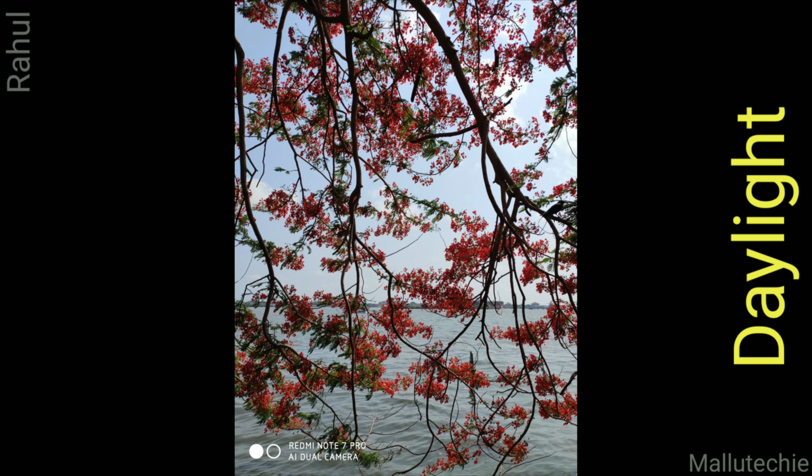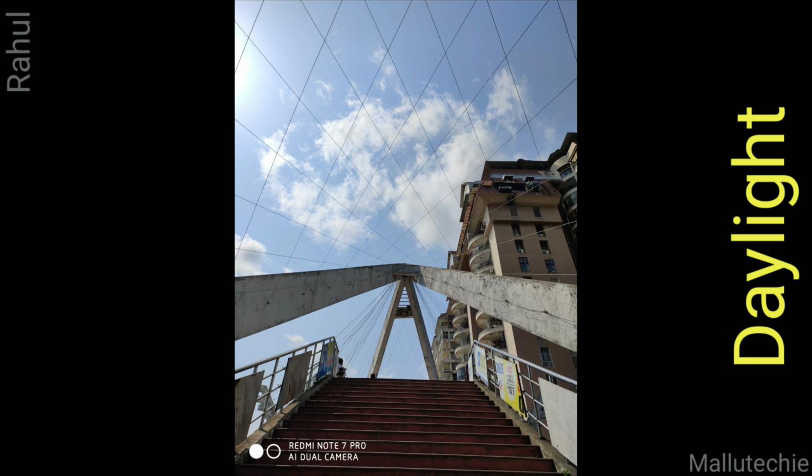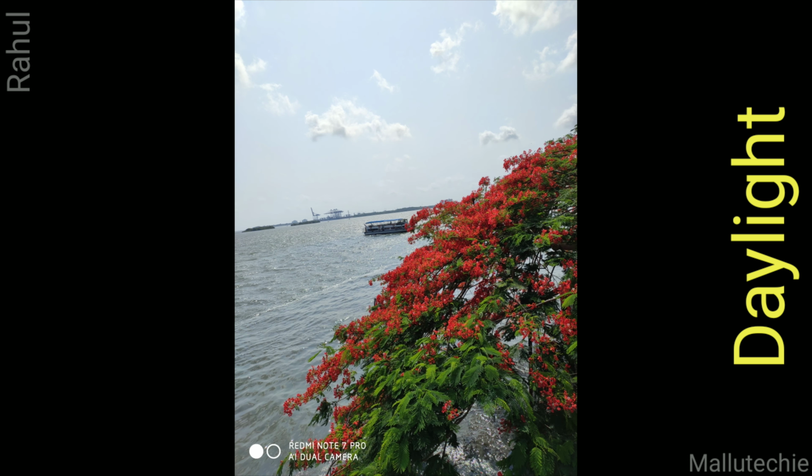So if I talk about the Realme 3 Pro, I guess the colors are a little off if you compare to Redmi Note 7 Pro, but it sometimes gets it right. There's sometimes a chance of missing, it gets the colors wrong. But this one in daylight, it's a great performer.